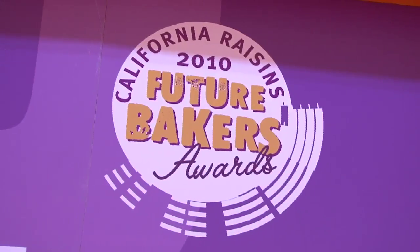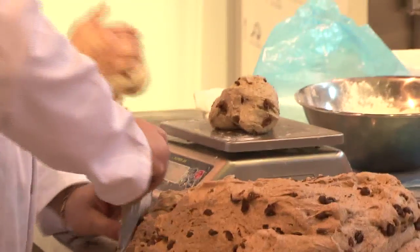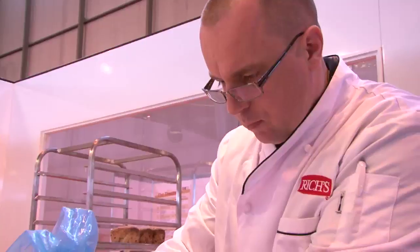Competitions at the show included the Future Baker Awards and the National Federation of Meat and Food Traders competition to find the best sausages and pies in the country.